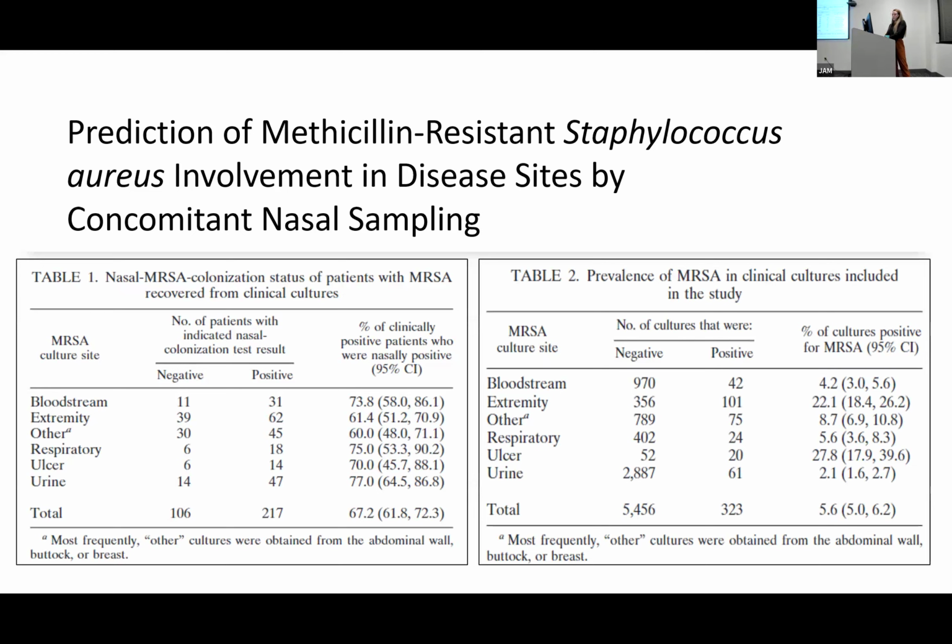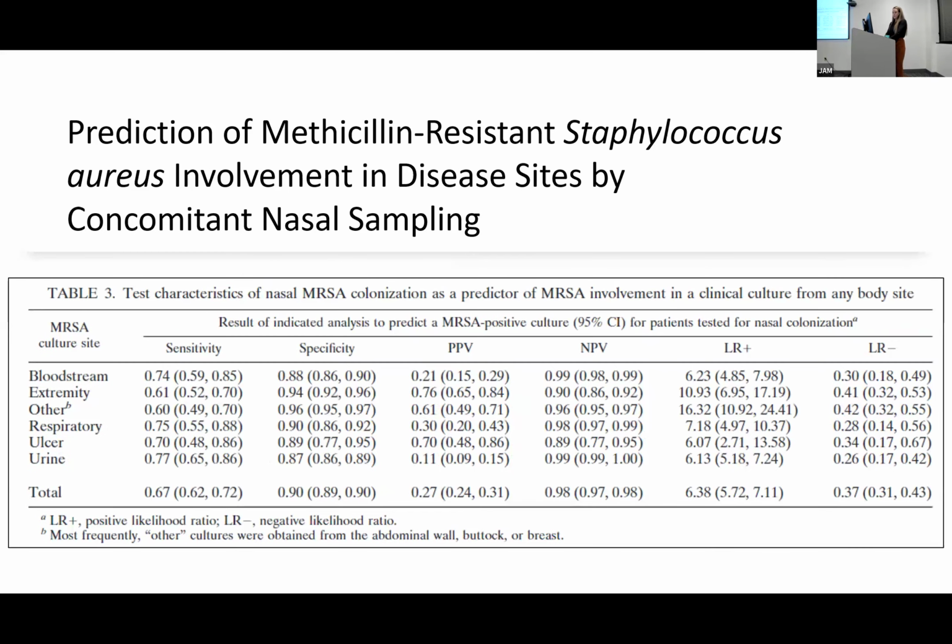So just given these values, we can, if we wanted to, do the math and actually calculate those negative and positive predictive values. But this study did actually report that for us, thankfully. But just to show here, we can see the different MRSA culture sites. And of course, we see our respiratory section here and our negative predictive value, as we would expect, about 98%. But even skin and soft tissues taken from the extremities, those cultures, bloodstreams, these all have really, I would say, high negative predictive values, even about 89% in ulcers, for example. So this study basically shows that it's not just limited to pneumonia.